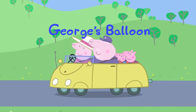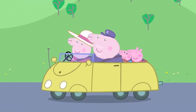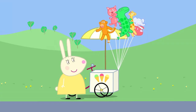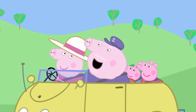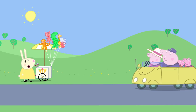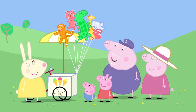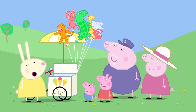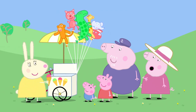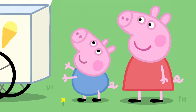George's balloon. Peppa and George have had a day out with Granny and Grandpa Pig. Ice cream! It is Miss Rabbit's ice cream stall. Let's stop for ice cream. Why not? I think we deserve it. Hello there. Hello, Miss Rabbit. Four ice creams, please. Coming right up. What flavours would you like? Strawberry for me, please. Chocolate for me, please. Banana for me, please. Dinosaur.